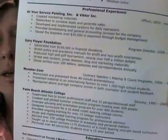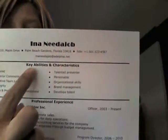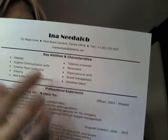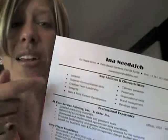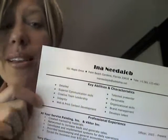So we're going to take a look at Ina Needajob's resume. Here's one that she created that is a chronological resume. But right here at the top, the first place that a reader looks, she's listed her key abilities and characteristics. Short little blurbs that she took directly out of her experience down here and put right up here. So it's the first thing that a reader sees and reads and knows about her and will remember about her. This is a great way to add a little extra bling to your resume.